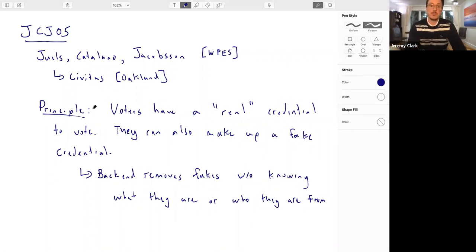Okay. Then the other hard part about this is we need to change the backend. So it can be like a CGS style system, but we need to get rid of the fake votes before they make it into the final tally. And we have to do that in a way so that we assume that nobody knows which ones are real and which ones are fake. Okay. So that's the other challenge for it.